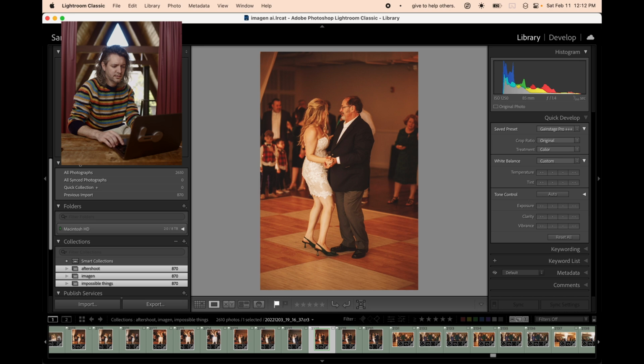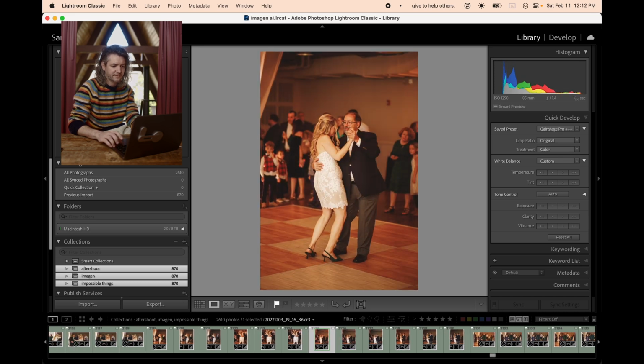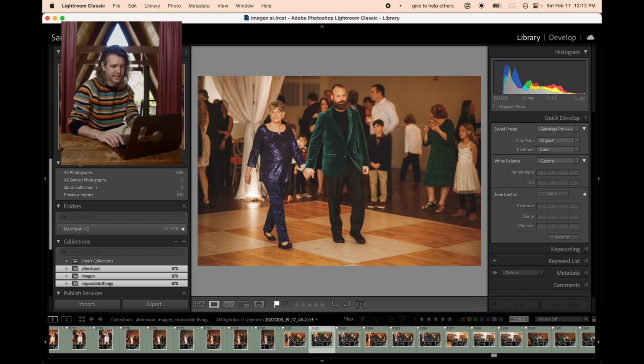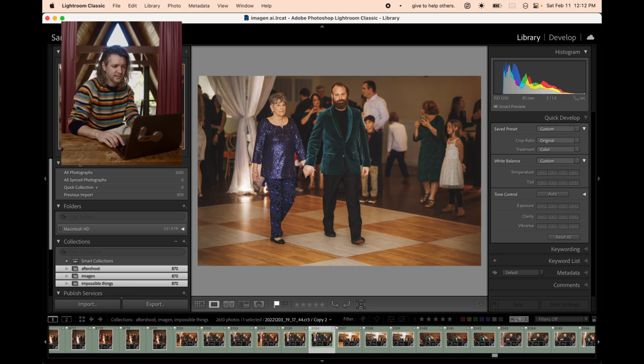Aftershoot, Imagen, Impossible Things. Aftershoot, way too warm. Imagen, nice. Impossible Things, too cool. So definitely picking up a theme. Aftershoot, Imagen, Impossible Things. Impossible Things looks great there. Aftershoot, Imagen, Impossible Things. Yeah, it's between Impossible Things and Imagen.